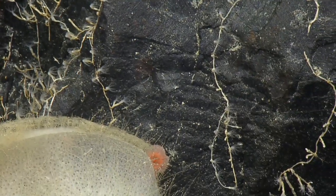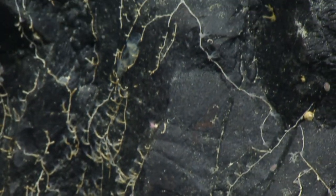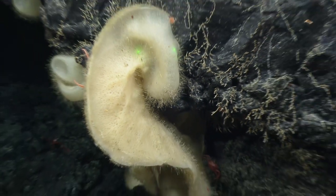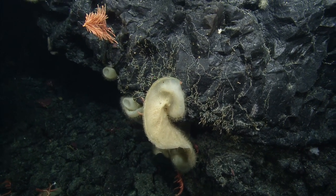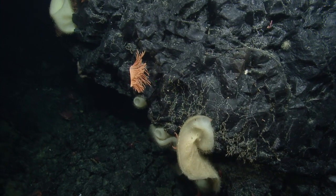Do you know what these are, Asako? Yes, this is what I mentioned. Is it the Solonophorus octocoral that she mentioned? Yeah, Solonophorus. Coming out. Okay. Current's pretty strong. Yeah, I saw that. Solonophorus octocoral.